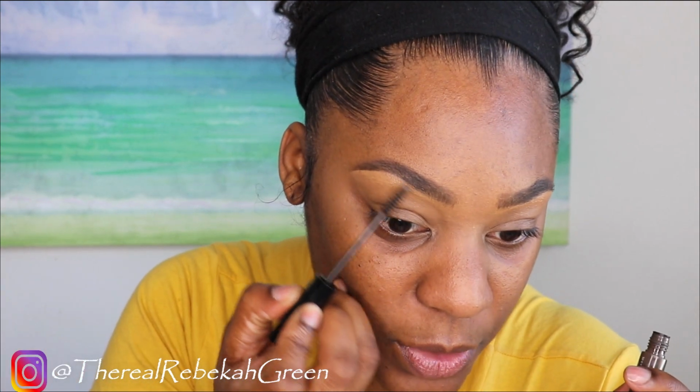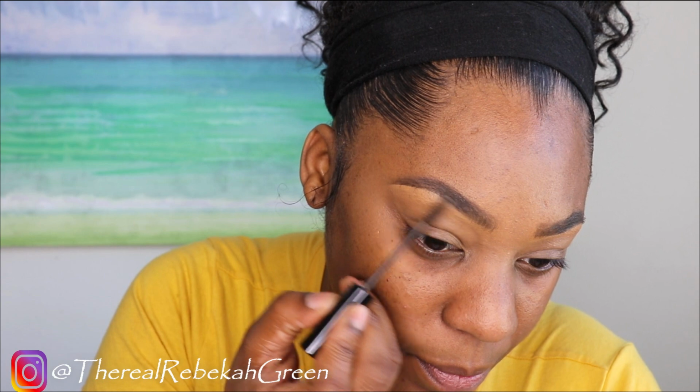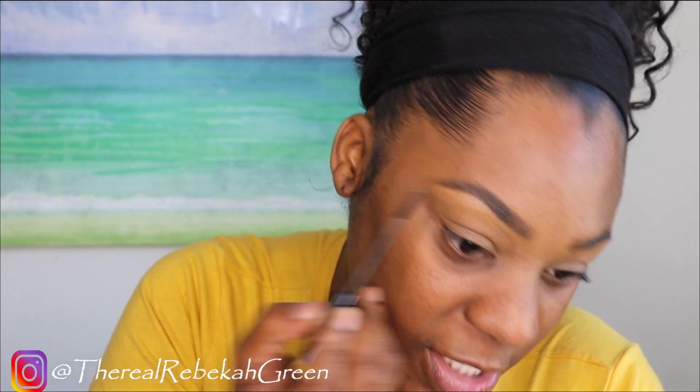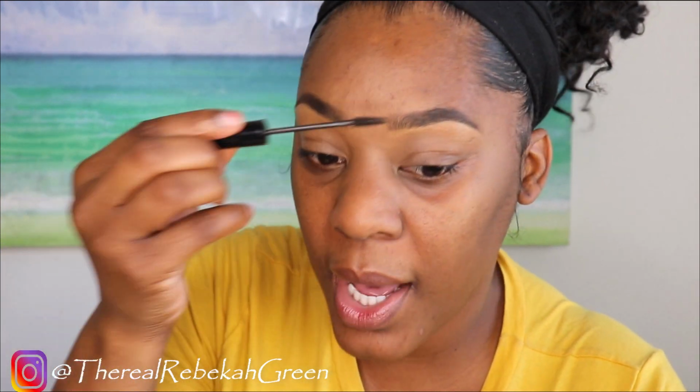So what I'm doing now is I'm going to use my NYX. It's like a tinted gel. I don't really know the word; that's the best way I can describe it. I like using it because it makes my brows hard. They won't move or shift. Even if I accidentally rub or touch my brow, it won't smudge. So I like using it.